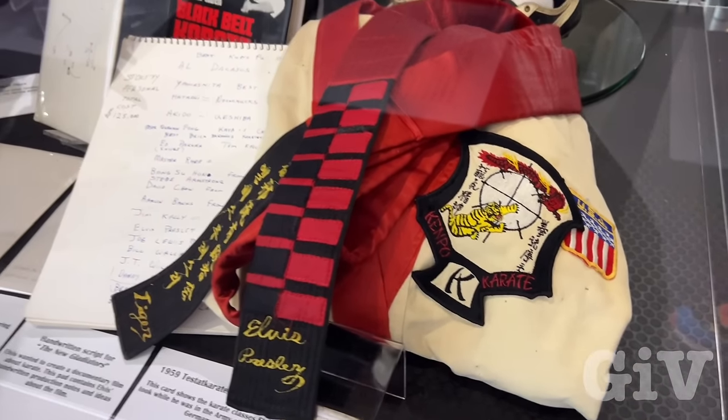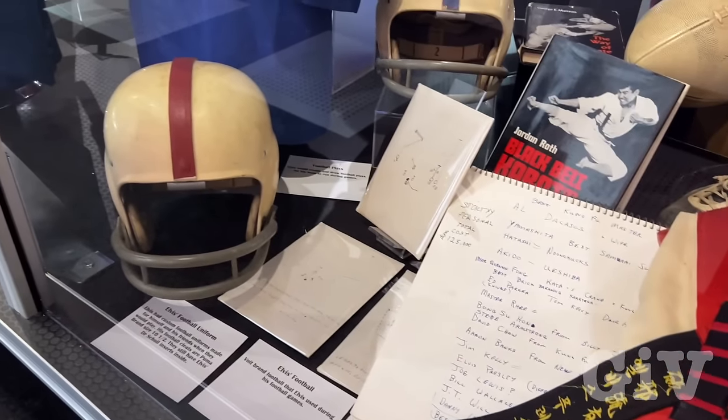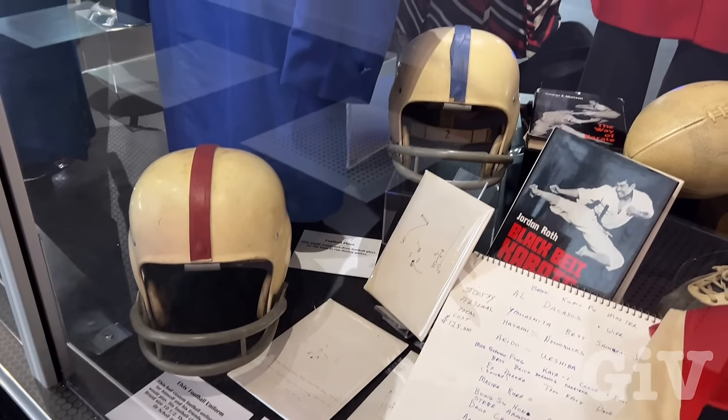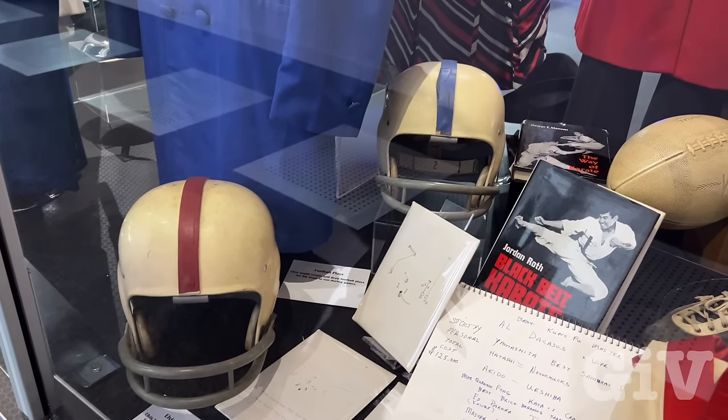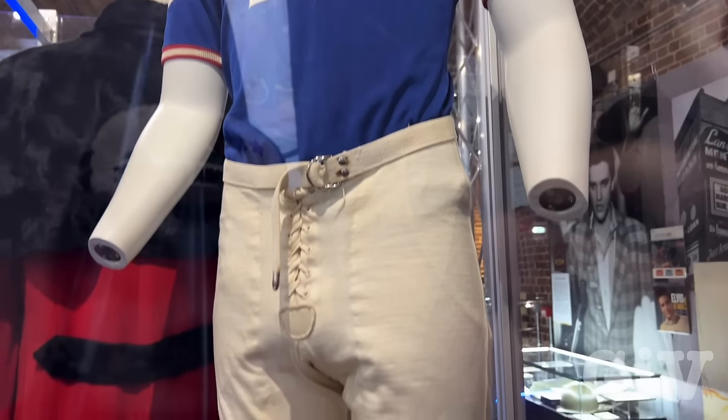His Kempo karate gi and the football uniform. He was wearing his Elvis Presley Enterprises.